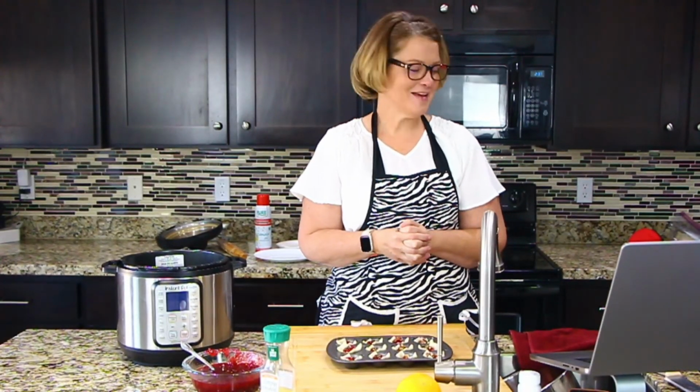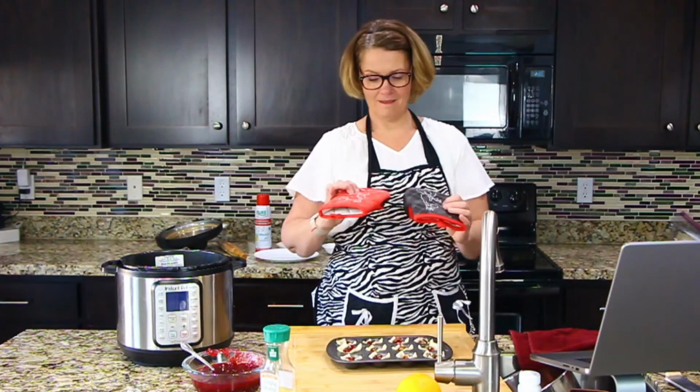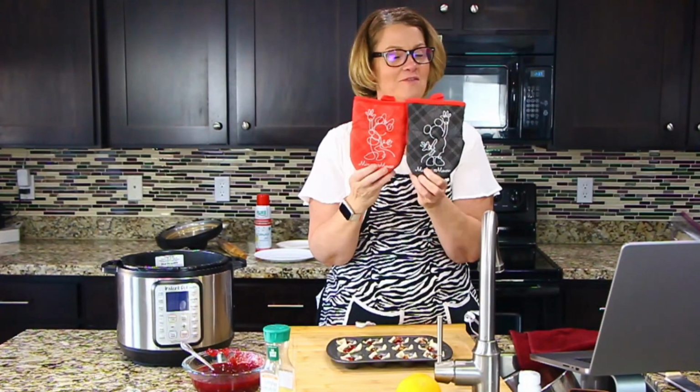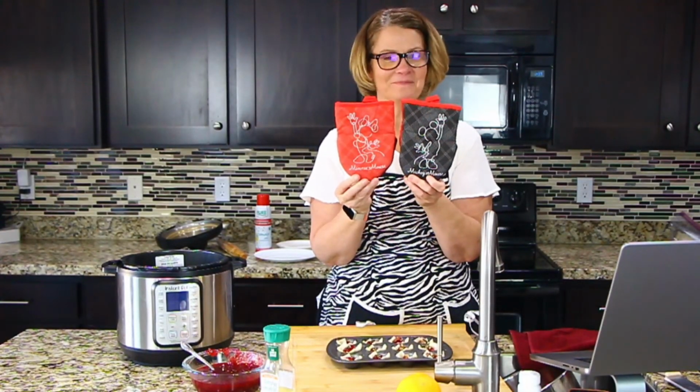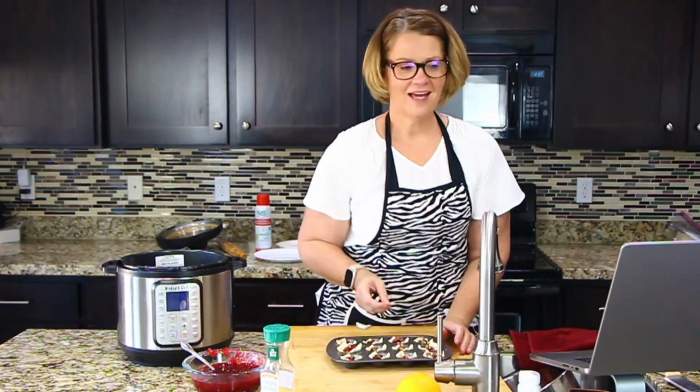Kathy says, I love your Mickey mitts. They're pretty cute. It's actually, we have Mickey and Minnie. Are they fun? Super fun. My son and daughter-in-law got those for me.